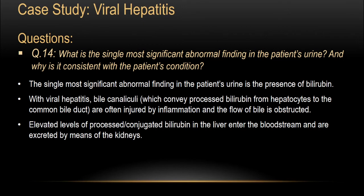Indirect bilirubin cannot be found in urine. Why? Because indirect bilirubin is water insoluble. You cannot find in urine whatever is water insoluble. So with viral hepatitis, the bile canaliculi are edematous and injured, and the bile flow is obstructed, so we get elevated levels of conjugated or direct bilirubin in the liver, and this will accumulate in the blood, and this will show up in urine.